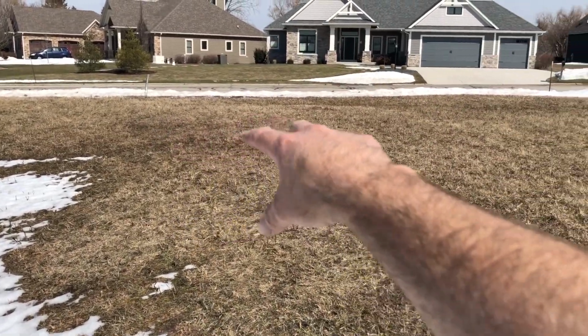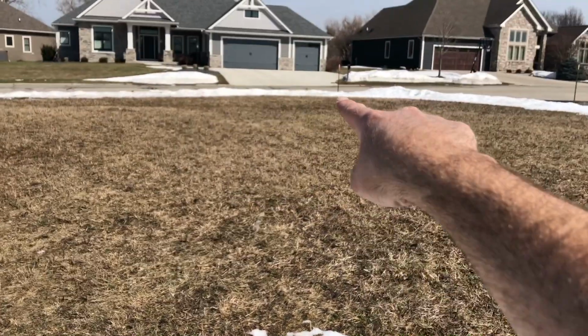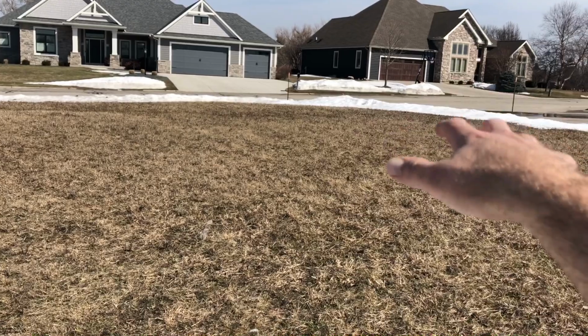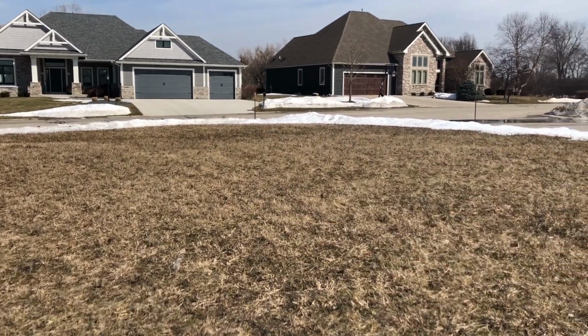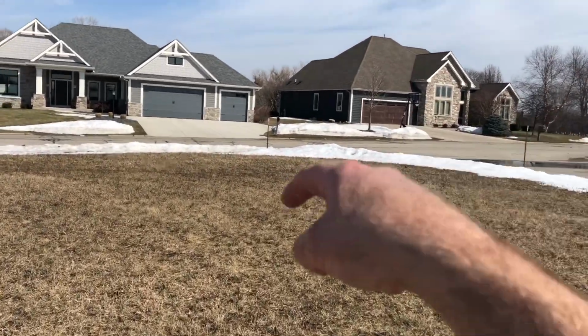The only problem is on a corner lot, there's always a no vehicular access. So there's basically an easement there that says you can't put a driveway anywhere on this side of the lot because it's a safety type thing for vehicles coming down the road. So you can't have the garage on this side.